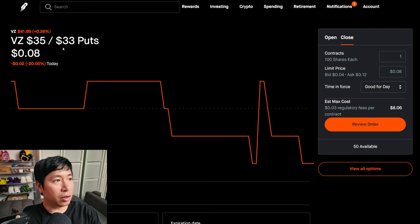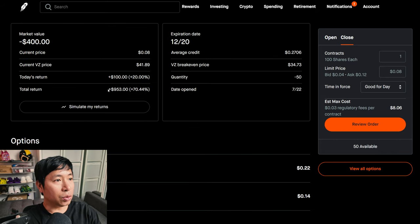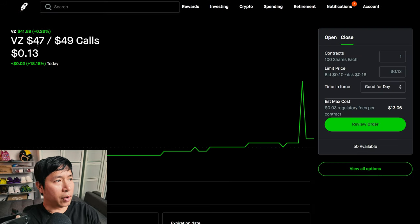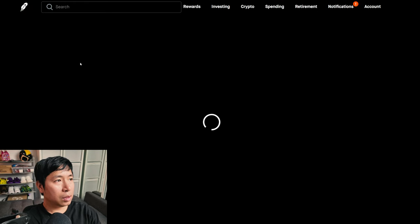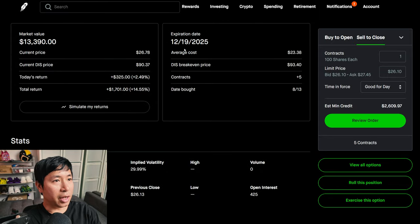I have Verizon $35, $33 put credit spreads. These expire December 20th. My total return, $953. I have Verizon $47, $49 call credit spreads. These expire December 20th. My total return, I am down $150. I have Disney $70 calls. These expire December 19th, 2025. My total return, $1,701.